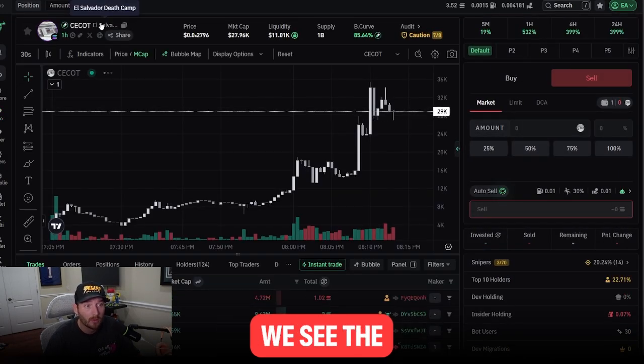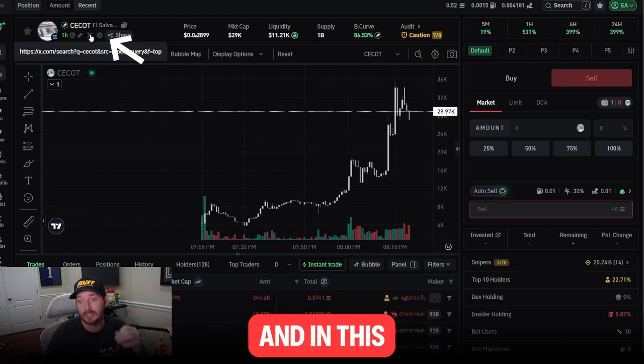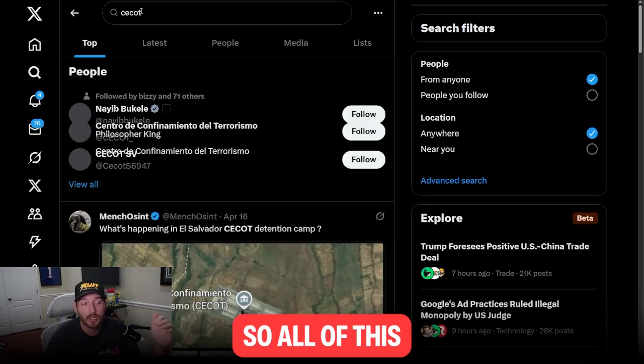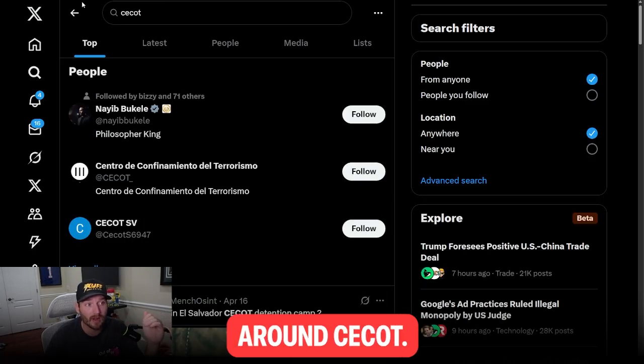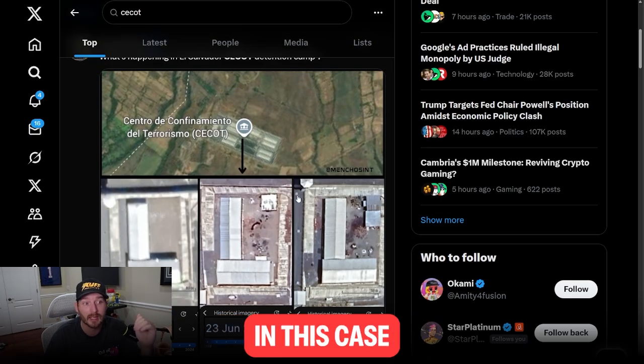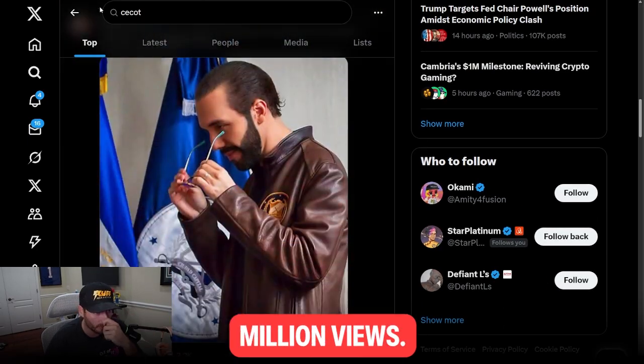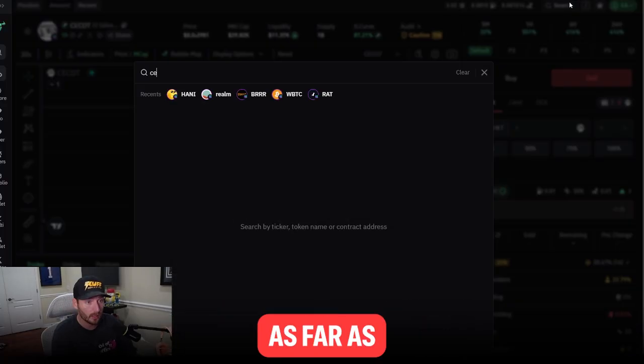So for example, we see the El Salvador Death Camp, dark. But the reason I like to look for these tokens, and in this case, doing due diligence in real time, is we can click and check the X to see what it is. So all of this is all the posts around CCOT. And what this helps us do is see, is this trending on social media? In this case, yes. 3.8 million views, 1.4 million views. This seems pretty solid as far as views go.